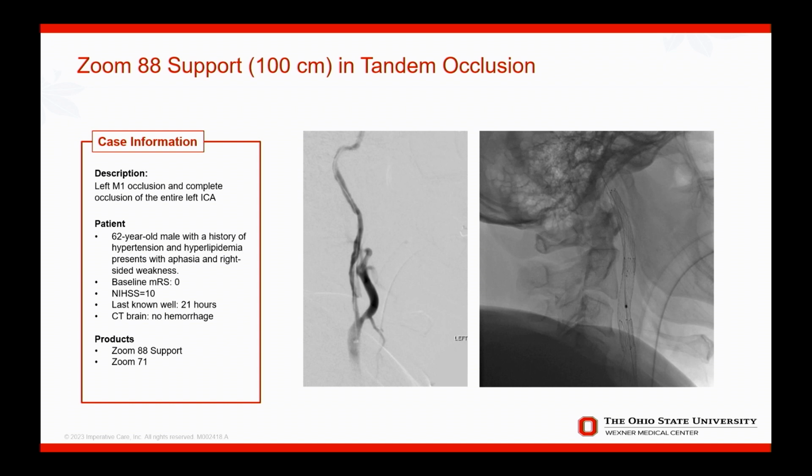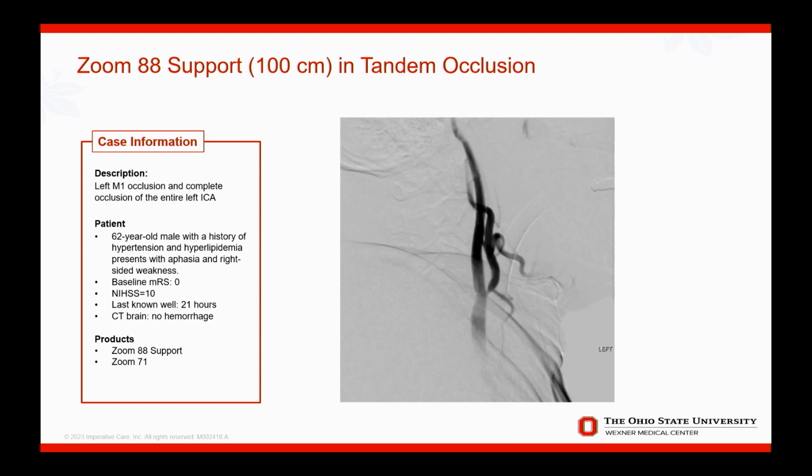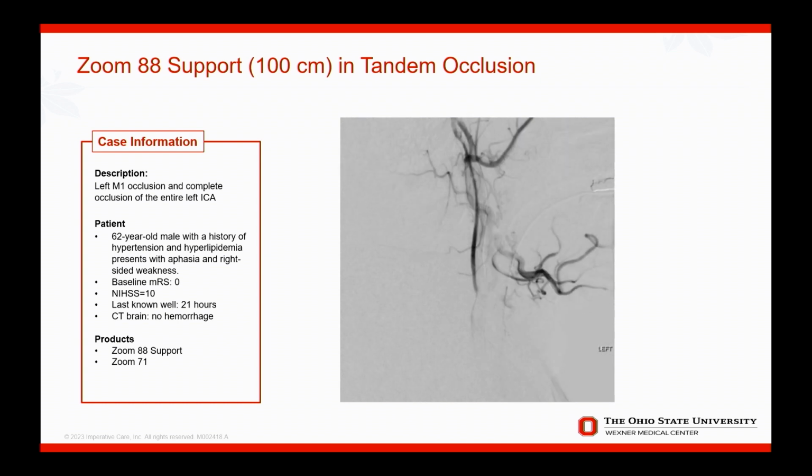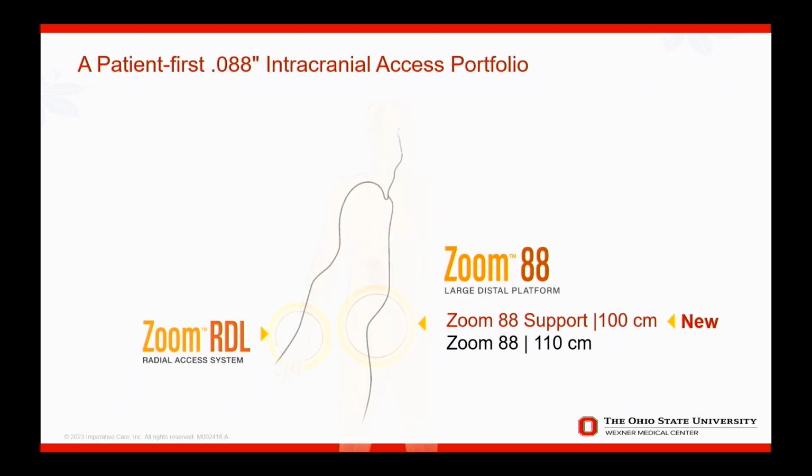And as you know, a spiral dissection is really tough to leave alone because it's guaranteed to close back up again. And I had no movement whatsoever in my Zoom 88 support, sitting nicely in that proximal internal carotid artery, distal common carotid artery, to put a 3-stent construct in, such that when we were finally done, we were able to achieve this level of revascularization in the neck. I had achieved TICI-3 revascularization in the head. So now with a 100 centimeter catheter, with the support that it can provide, along with the distal navigability, I have distal activation, I have proximal stability, ultimately resulting in versatility for someone like this patient who needs that kind of catheter. This is excellent.